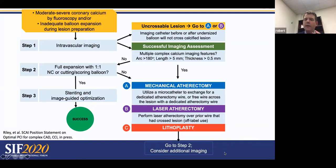We're looking for things like big arcs of calcium, long lengths, thicknesses that are going to push us more towards the mechanical or laser atherectomy or lithoplasty. Then we're going to go back to the NC or squaring balloons again, really with that goal of a 1-to-1 balloon dilation, getting it adequately expanded before we get to our stenting and then image-guided stent optimization.